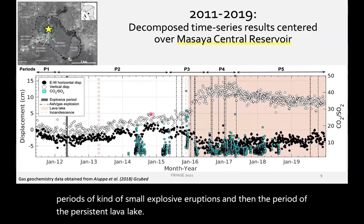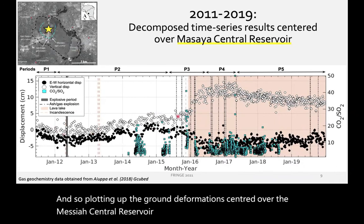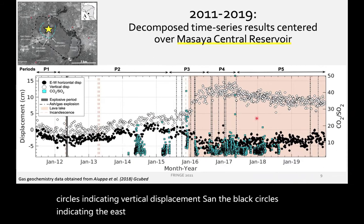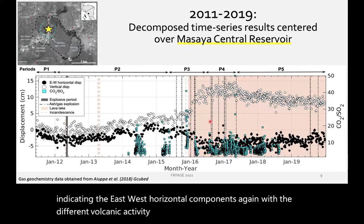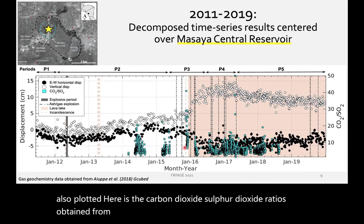So plotting up the ground deformation centered over the Masaya Central Reservoir, we're showing over here the white circles indicating vertical displacements and the black circles indicating the east-west horizontal components. Again, with the different volcanic activity shown in the background of this. What I've also plotted here is the carbon dioxide to sulfur dioxide ratios obtained from Alessandro Aiuppa and others, and this is shown in the blue squares.